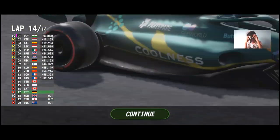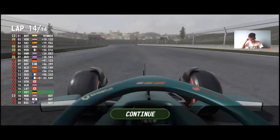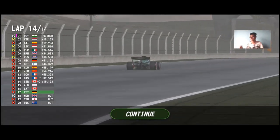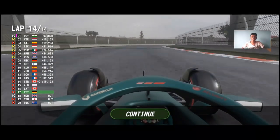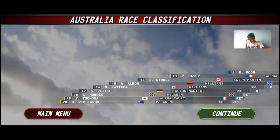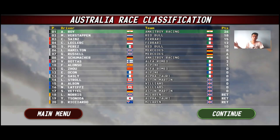We managed to win another victory. Yay! Nice, guys. Very nice. We pulled one stop. That's mega tire management. And I'm quite happy with that. Here we go. First place, car integrity 100%, no damage, best lap is pretty quick. Here we go. Sadly, both the McLarens are out, scoring no points. So, yes guys, here we go. That's the finish.